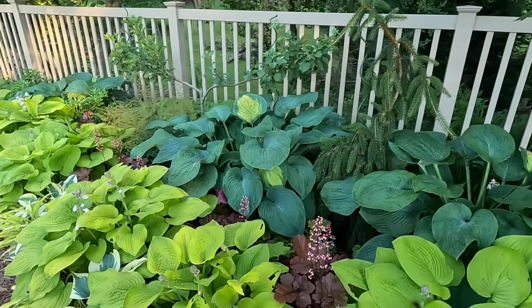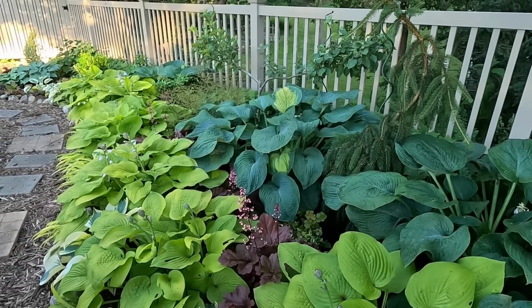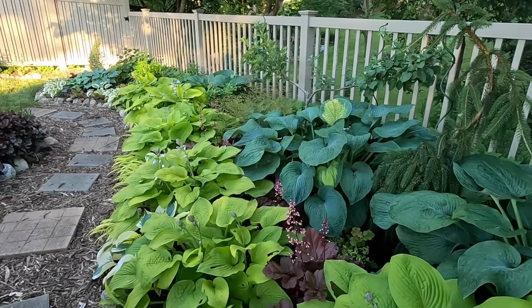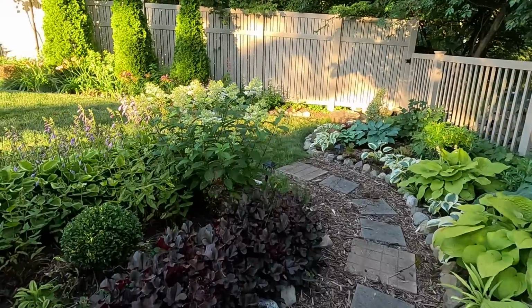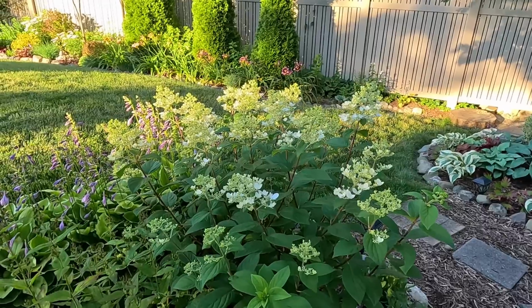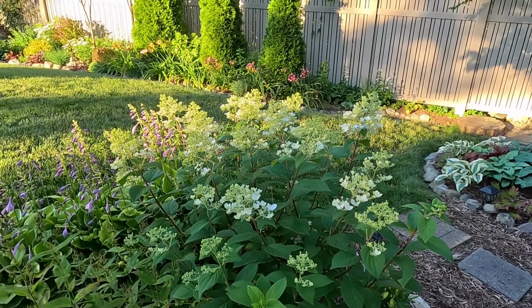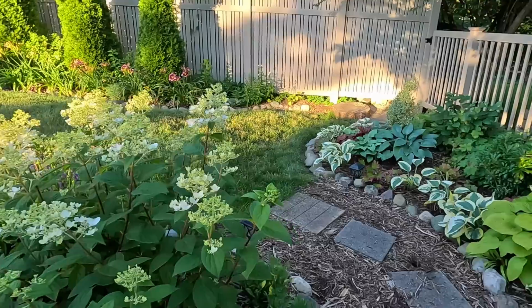Been doing a lot of cutting back and weeding. But the hosta garden bed is looking amazing still. Very, very full. And you can see over here the Firelight hydrangea. This Firelight hydrangea usually is a little later to bloom. So it's kind of strange the order that the hydrangeas are blooming in this year, but very beautiful nonetheless.